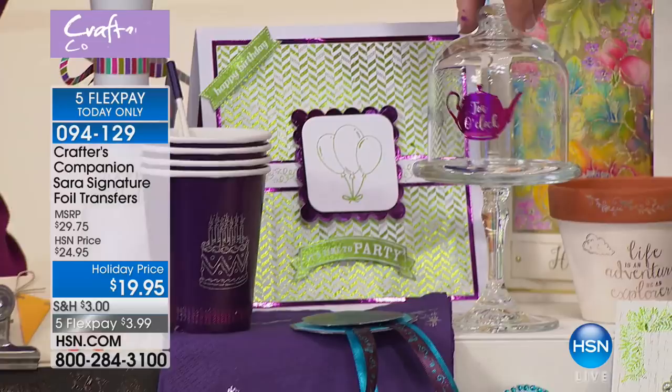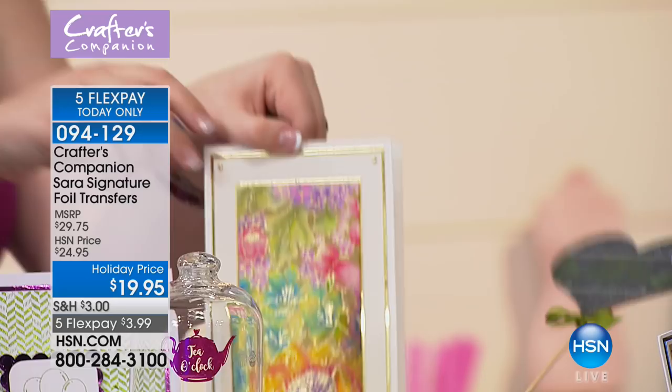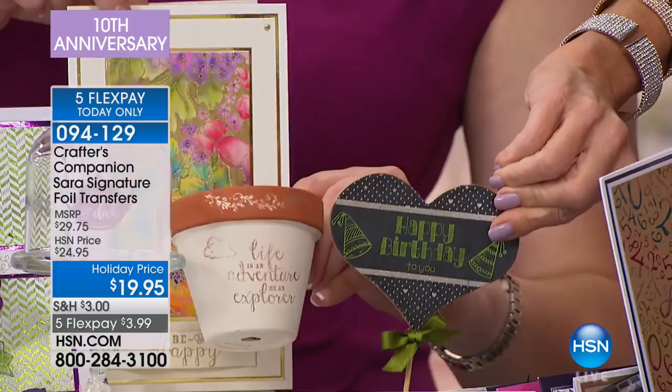This is foiled onto fabric, and then coloured with a fabric paint as well. What about foiling onto these lovely little chalkboards? What about foiling onto little plant pots? Anything that's a porous surface you can foil onto.